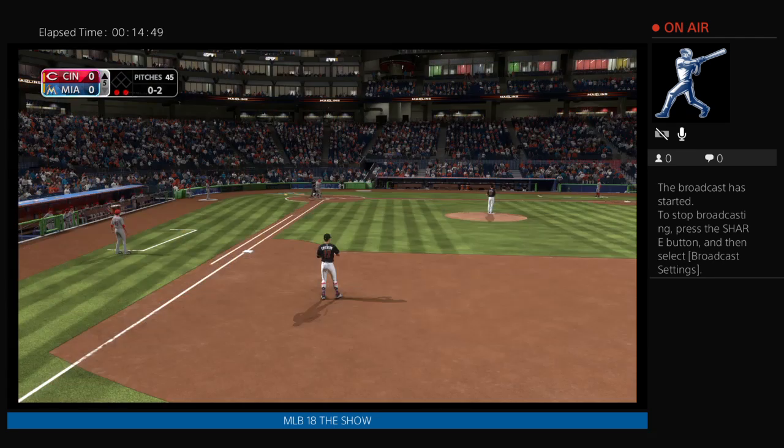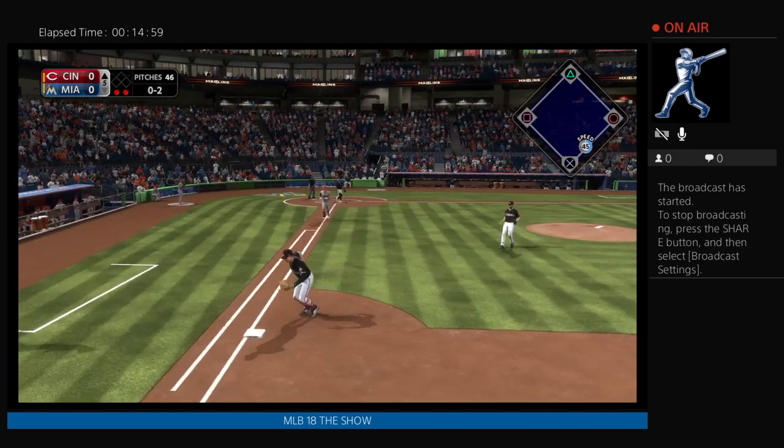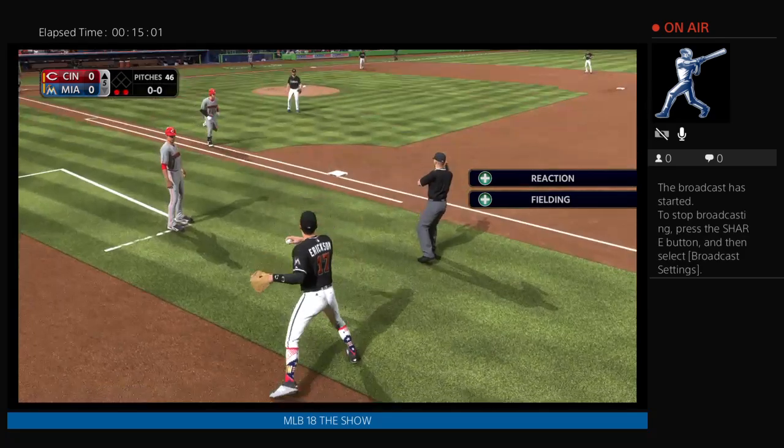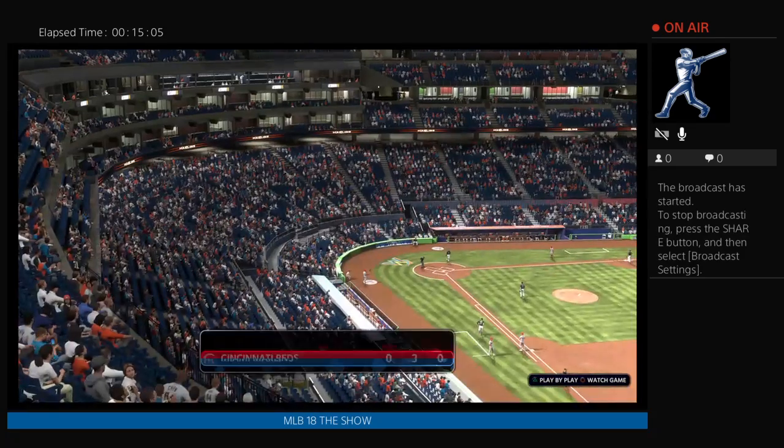Now to the plate, Jesse Winker, a base hit in his first trip. Jesse Winker. The windup and the 0-2 pitch. Bunt attempt here as he gets this one down. And he'll step on the bag himself, and the inning is over. Reds are down in order. Halfway home still.